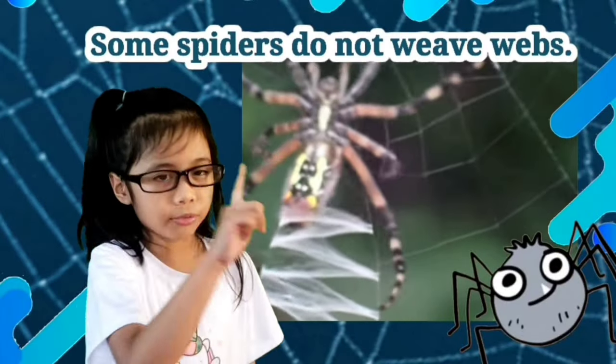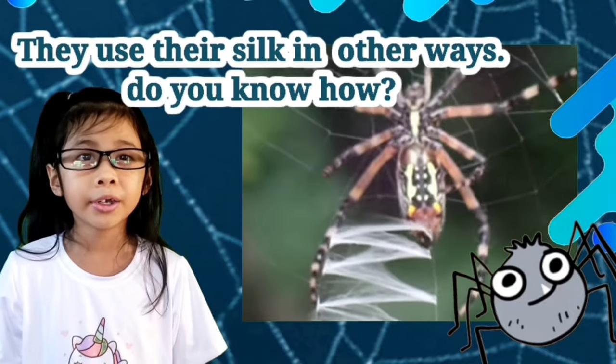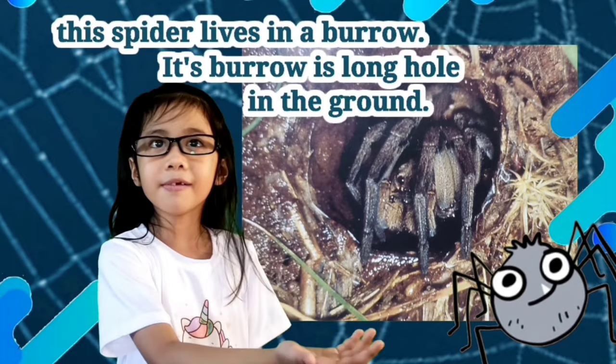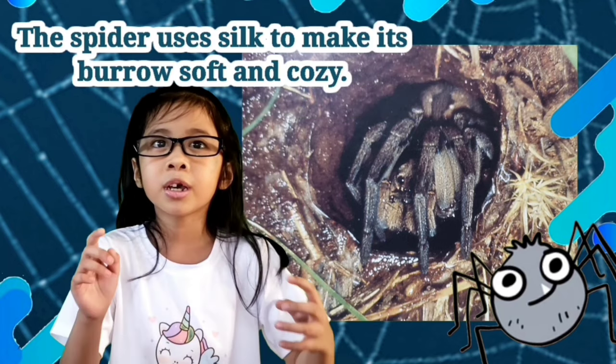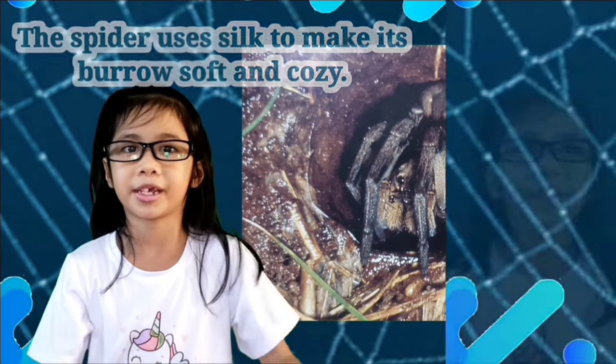Some spiders do not weave their webs. They use their silk in other ways. Do you know how? This spider lives in a burrow. Its burrow is a long hole in the ground. It uses silk to make the burrow soft and cozy.